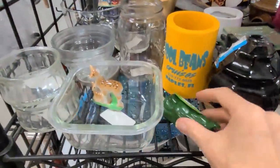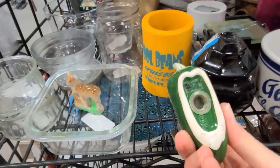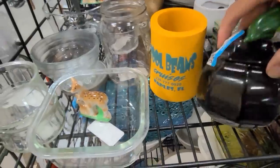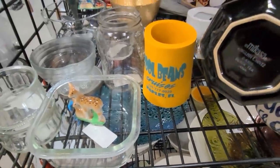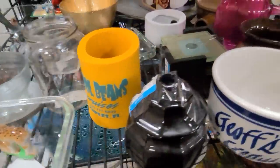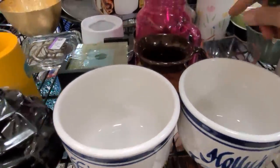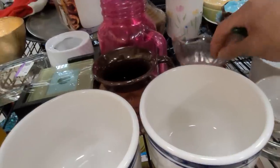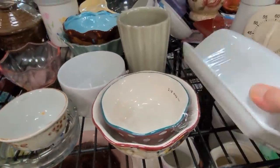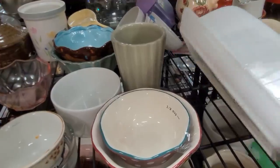Oh, look at this. This is a pepper salt shaker for a dollar. I wonder if it has a friend somewhere around. We'll keep looking. That's a Mikasa, a little sugar bowl with a lid. Some pink glass here. That one isn't very old. Butter dish.